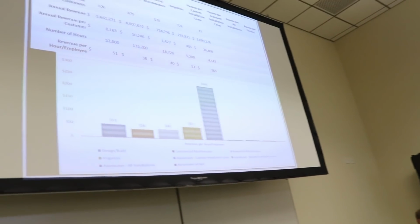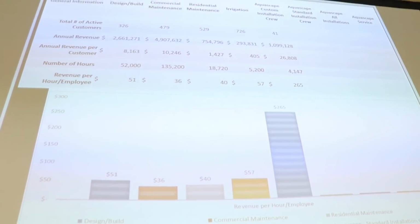$265 per man hour produced by our custom crew. Why does it want to make me vomit? Go ahead, Kim. Because all the other people could be making $265.